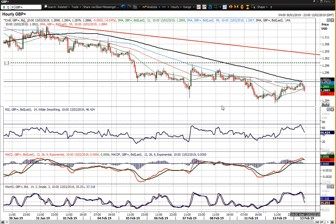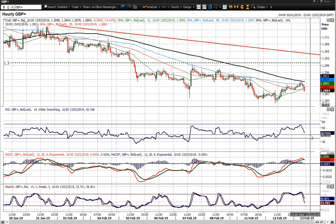So this is clearly a level that the market is looking out for, but there is a slightly more neutral look to the momentum indicators on this rebound. So if the RSI starts to hold up above 40, that will be interesting, but for now you're under a little bit of corrective pressure.